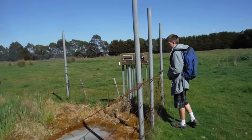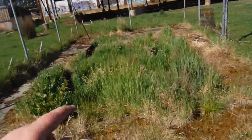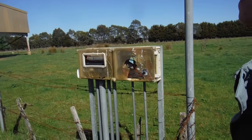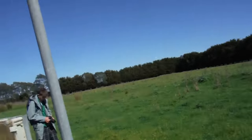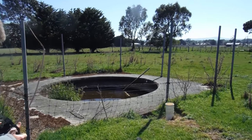The heck do you think this is? Yeah. It's got some sort of pit of death there. And it's all filled with water and reeds and stuff. And up there's a light. And it's got an electrical box with heaps of fuses and stuff. It's really weird. Floyd, I think there's another one over there. Let's go look at that one.